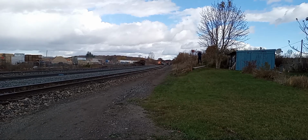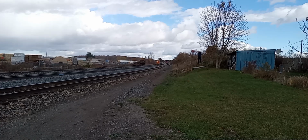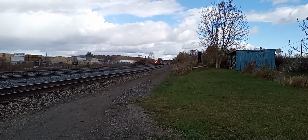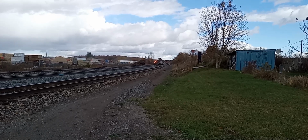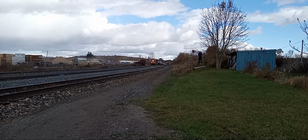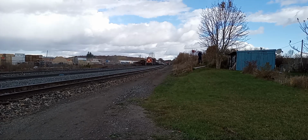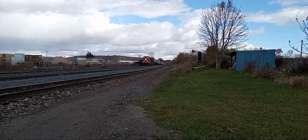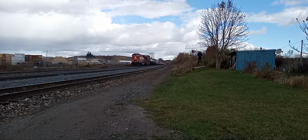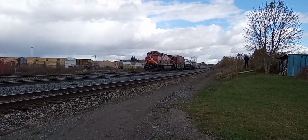Anyways, what do we got for power on this CPKC westbound train here? It's got a CP unit leading solo, so I bet there's a DPU on this guy. We got 8169 leading. 8169 is the lead power.